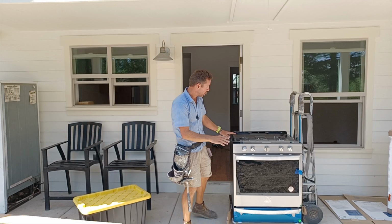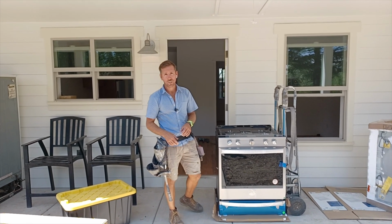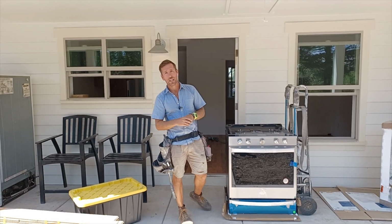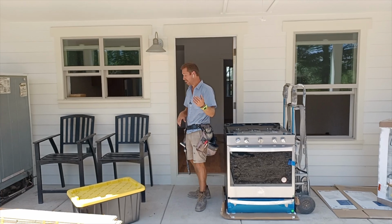We paid extra for these beautiful slide-ins, as opposed to getting like a $600 freestanding gas range. This is a slide-in gas range. I think I paid about $2,500 for it, thanks to our friends at Ashland Appliance and Mattress. Shout out to Joel. He usually gives us a pretty good deal.